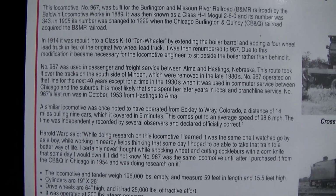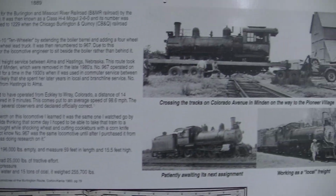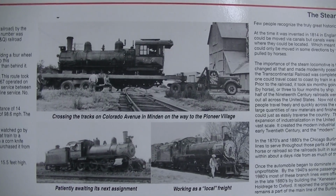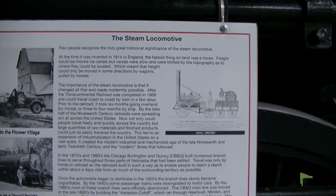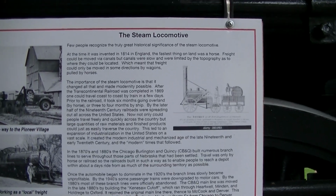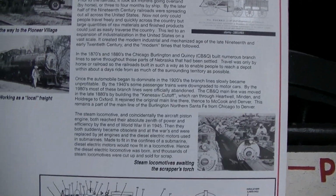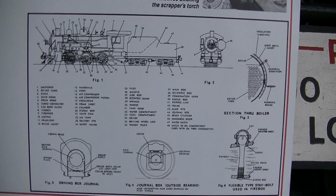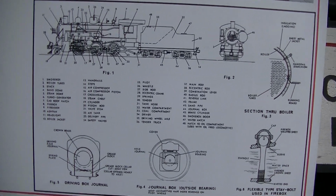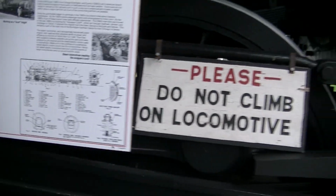Kind of give a bit of history on the locomotive. And they moved it here, and then just a little history of the steam locomotive and its effect on the history of the United States, basic components, and the map of Nebraska's railroads.